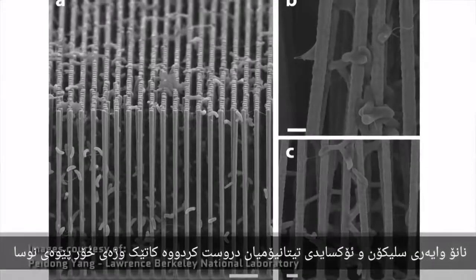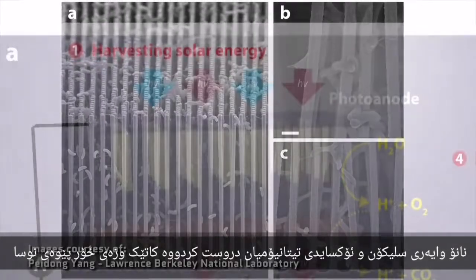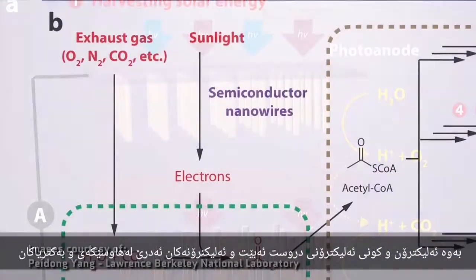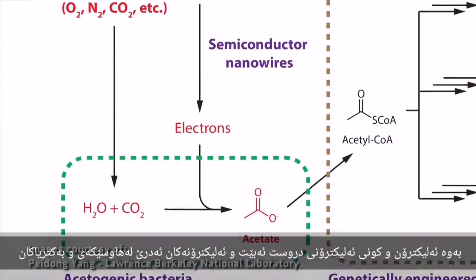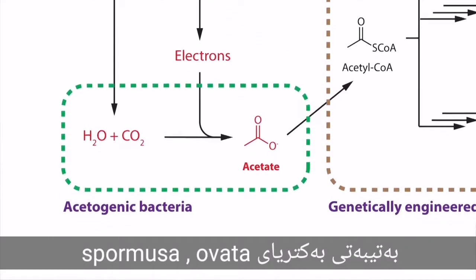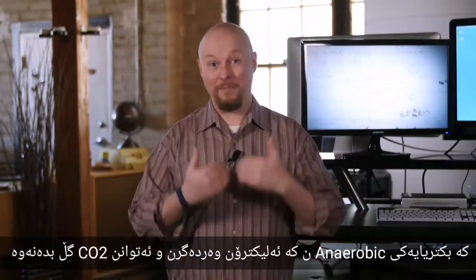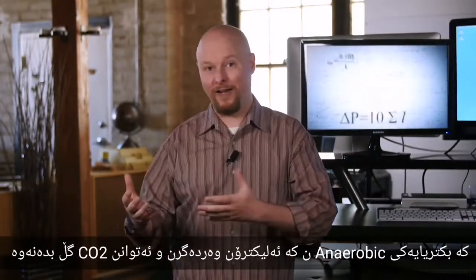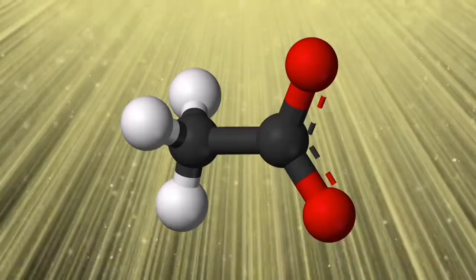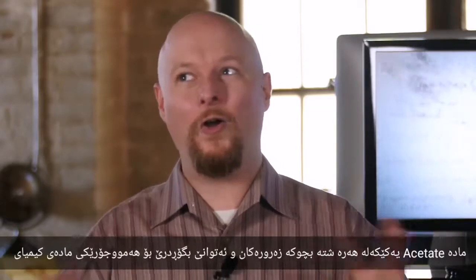They built nanowires made of silicon and titanium oxide. When solar energy hits it, it generates electrons and electron holes. It passes the electrons to its tag team partner, bacteria, specifically Sporomusa ovata, which is an anaerobic bacteria that, when it accepts electrons, can capture carbon dioxide and convert it into something else, like acetate. Acetate is a biosynthetic building block, and it can be turned into all sorts of chemicals.